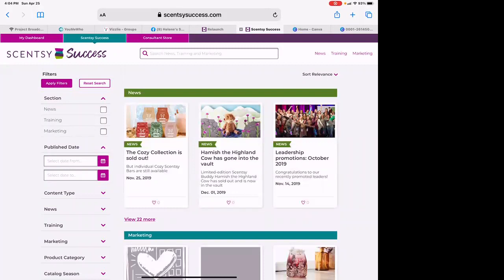A lot of people have Cameos and Cricuts and they're making their own things, and that's great and it's fun for those of you that enjoy doing that. But it's really important that we follow the Scentsy standards around utilizing our logo. So what is that, you ask? Here we go.